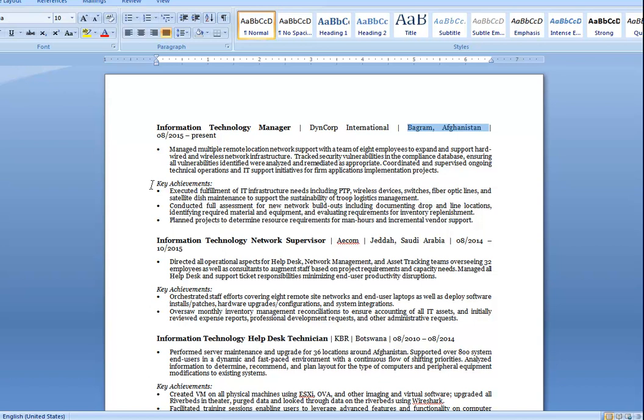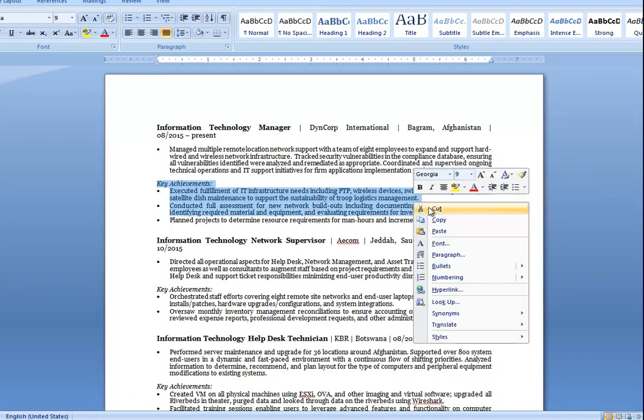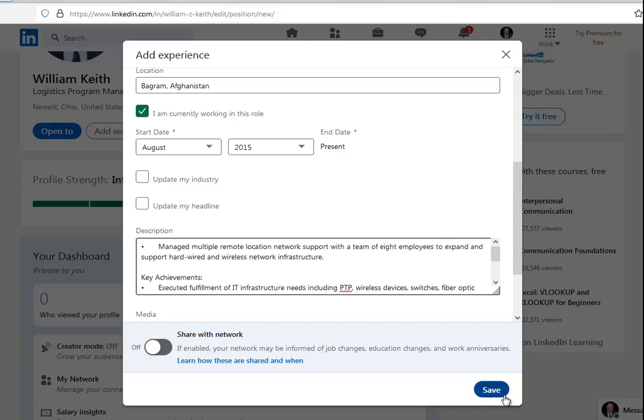What I suggest is that if you want to put in maybe a sentence, something that kind of encapsulates what you do. But the more important thing is the key achievements. So you could pick one or two of those and keep the key achievement word in there. And then save.